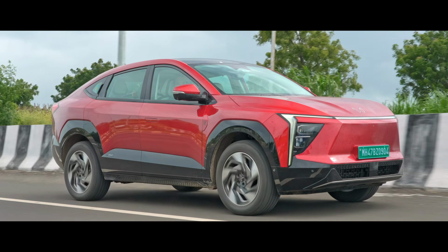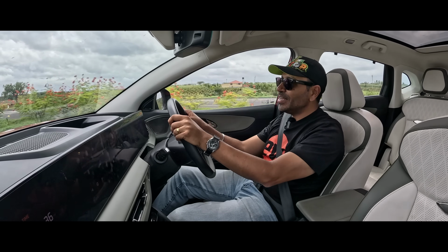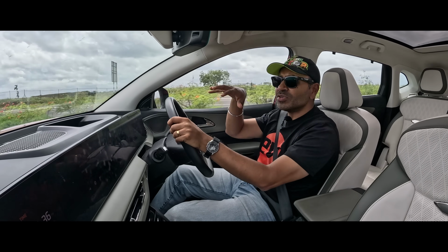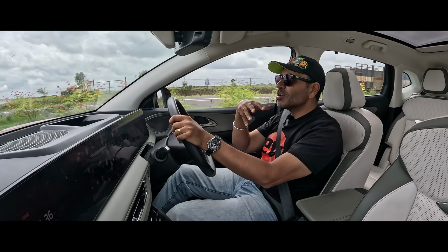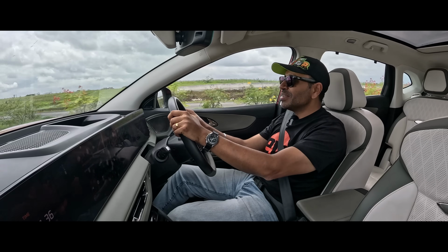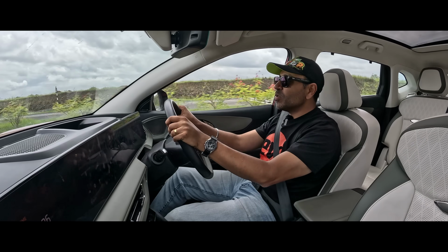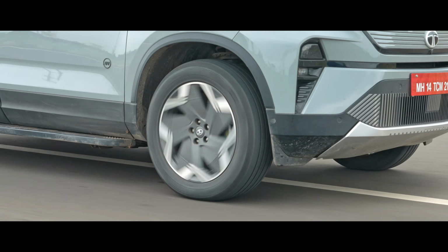Now, of course, if you want to drift, the BE6 is the Mahindra electric for you, not the 9e. The 9e is the more composed, calm, the more grown-up of the two. And it definitely feels grown up in its road manners. Anyway, that was the 9e. Let's go check out what the Harrier EV feels like.